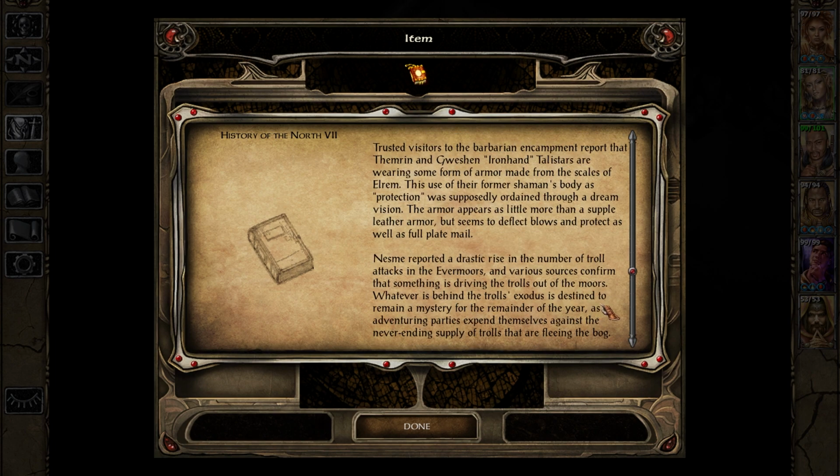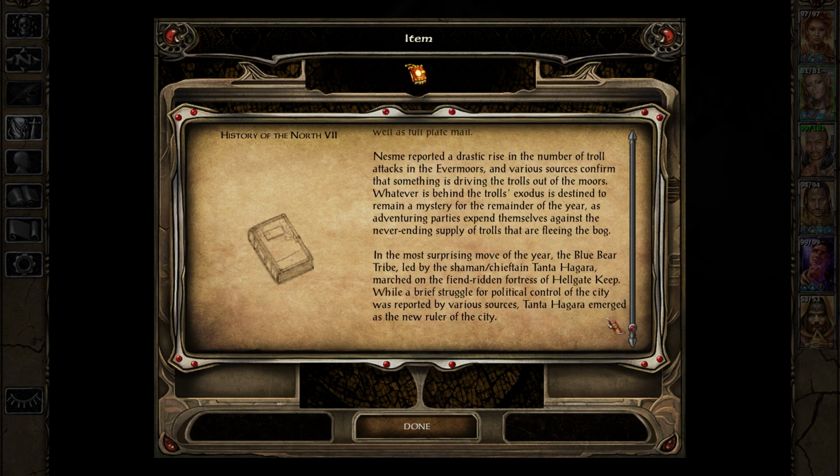Trusted visitors to the barbarian encampment reported that Themrin and Gweshin, Iron Hand Talistars, are wearing some form of armor made from the scales of Elrim. This use of their former shaman's body as protection was supposedly ordained through a dream vision. The armor appears as little more than supple leather armor, but appears to deflect blows and protect as well as full plate mail. Nesme reported a drastic rise in the number of troll attacks in the Evermoors, and various sources confirm that something is driving the trolls out of the moors.